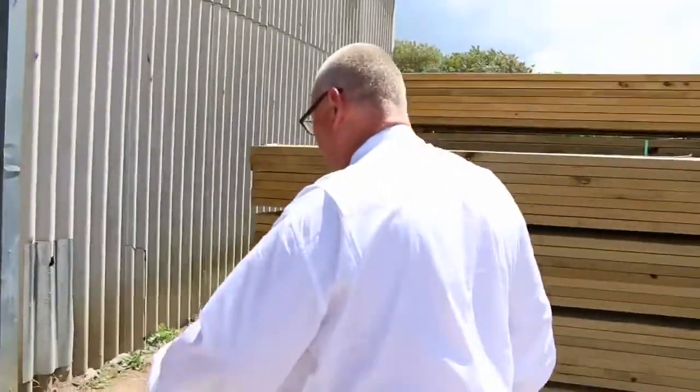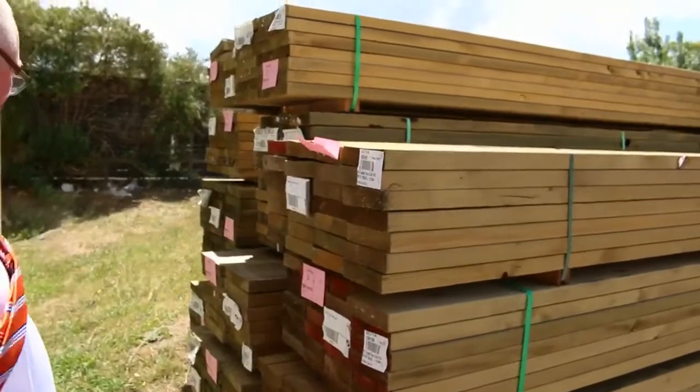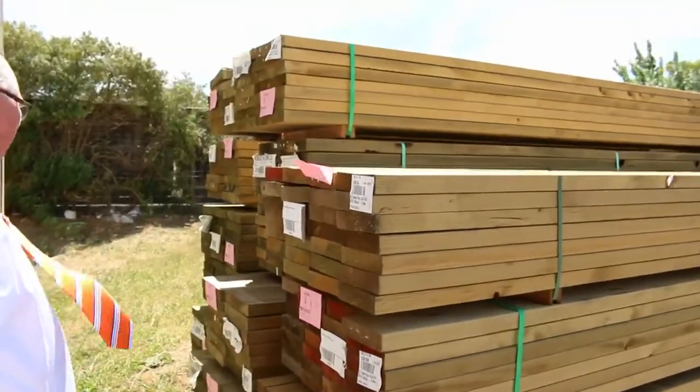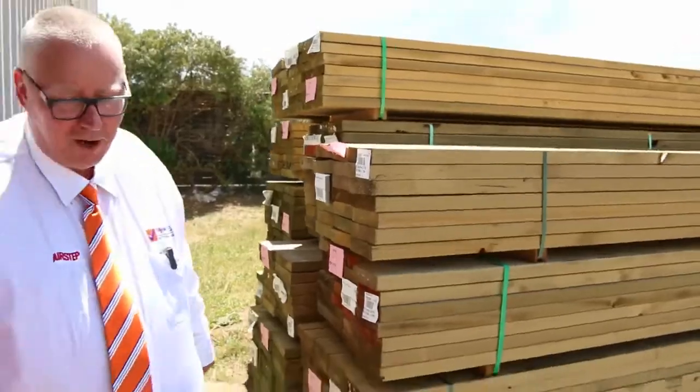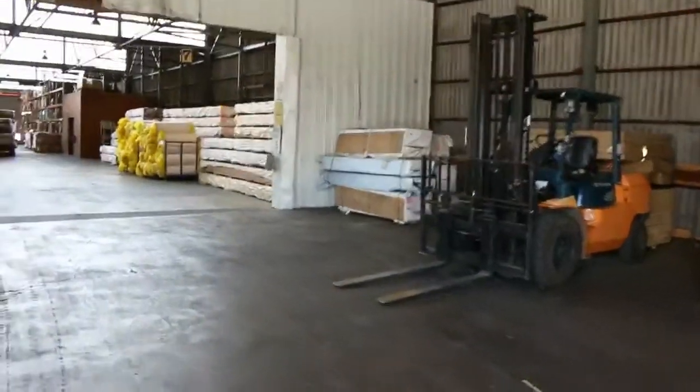All right, over here, there's some treated pine. Here's where we start the auction tomorrow. Some nice packs of treated pine. See some 190 by 45 there. Some 290 by 45 as well. So yeah, plenty of treated pine in for tomorrow. Heaps of stock in the shed as well. We'll go inside now and have a look.